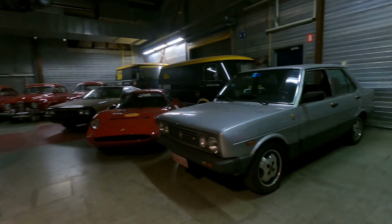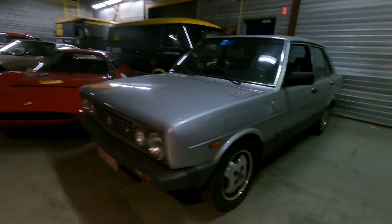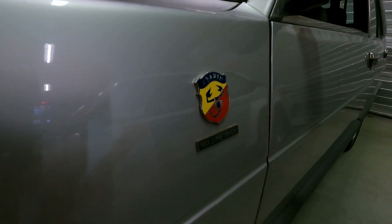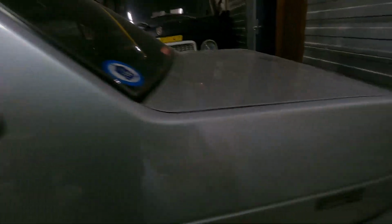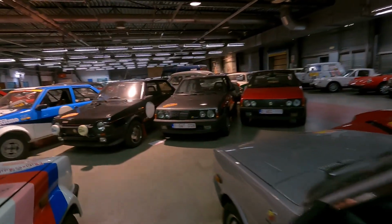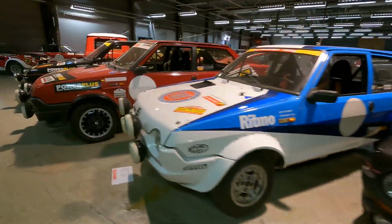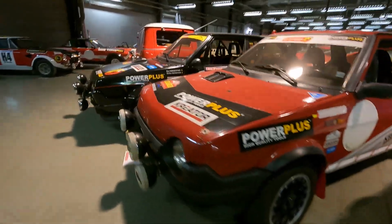And another later Mirafiori with a good deal of Abarth badges. Volumetrico, it says. The 2000 TC. Incredible. It is absolutely incredible.